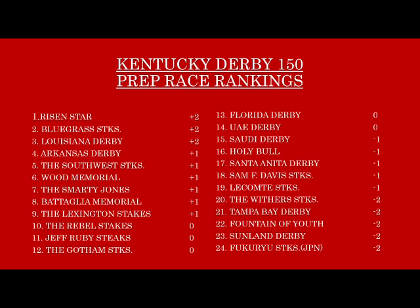So then the next thing we have to do is rank the Derby prep races. And I've assigned them a value using our plus and minus system. And the top Derby prep, in my view, was the Risen Star. So any horse who ran in the Risen Star gets a +2 to their class rating because they ran in one of the most competitive races. And conversely, you look at the Sunland Derby, the Fountain of Youth, and even the Fakuriu Stakes that T.O. Password ran in, they get a -2 because they weren't very good races.